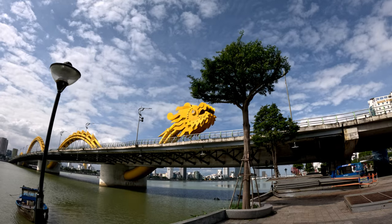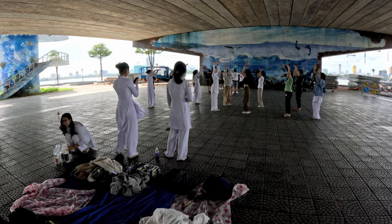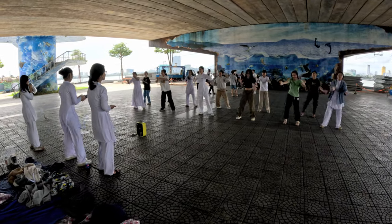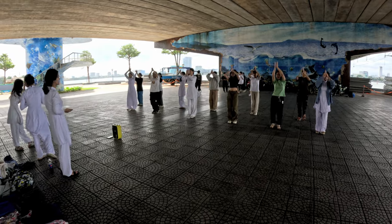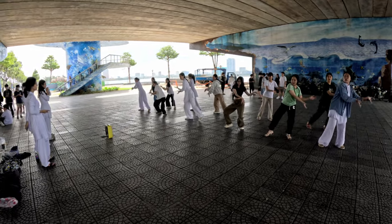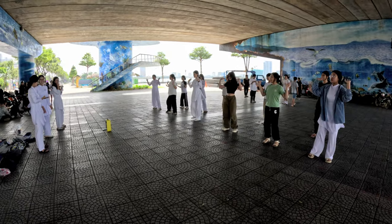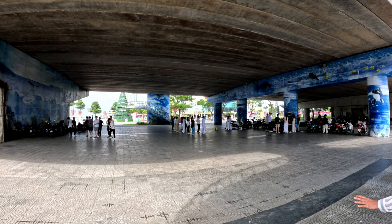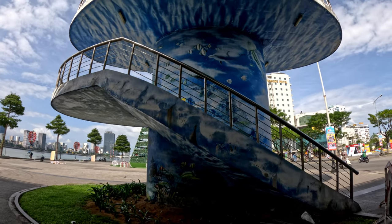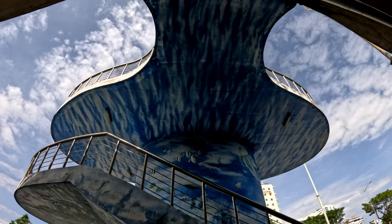The Dragon Bridge of Da Nang, Vietnam is the world's largest dragon-shaped steel bridge. With an installation cost of $88 million, its steel and concrete construction is shaped into a Li dynasty dragon figure, the symbol of prosperity in Vietnamese culture.